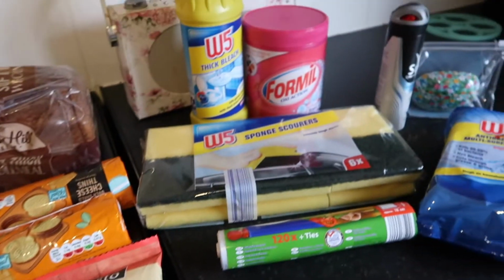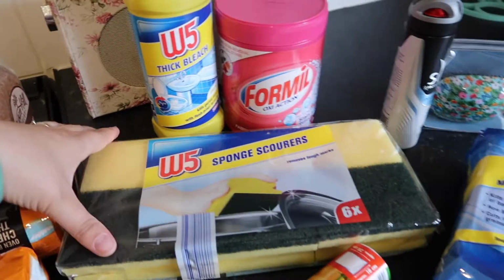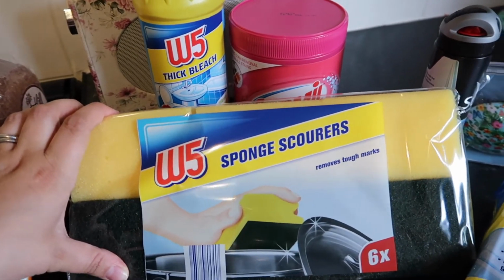And then moving on to the non-food stuff, we've got food bags. I got, what do you guys call these? Do you call these sponges? You might call them sponges.